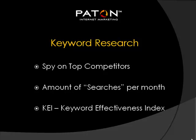Then we want to find out how many times the keywords are being searched. Volume is obviously important. We don't want to target a keyword that's being searched 5 or 6 times per month, because you're not going to get a return on your investment. And then the last thing is the keyword effectiveness index. Basically, in a nutshell, this cross-references the amount of searches that are being done each month to the competition that you have.